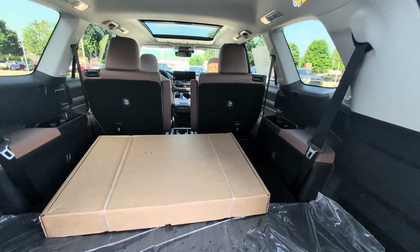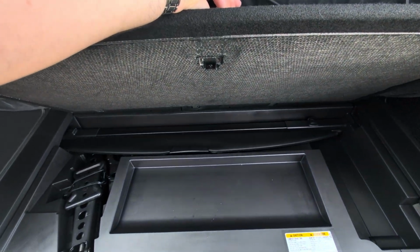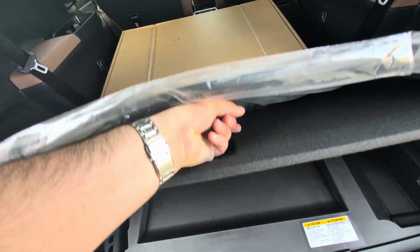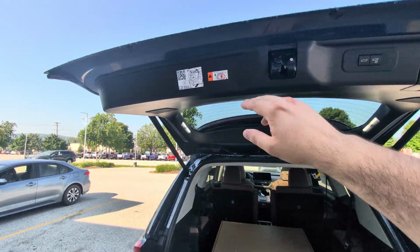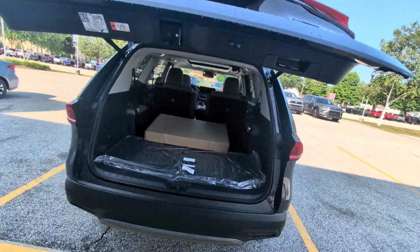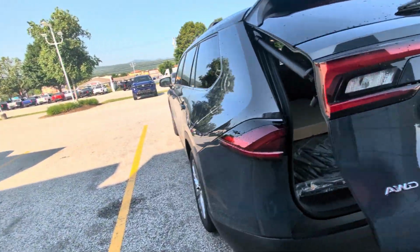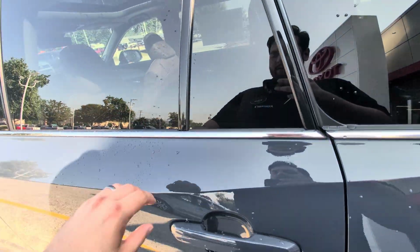This one does have a couple extra things inside it too, and I'll show you that in a second, like the crossbars. Then you have your little tonneau cover there, and then your scissor jack. This also has the ability to kick to close. I won't do that because I can never get it right. Chrome along the entire window down there.